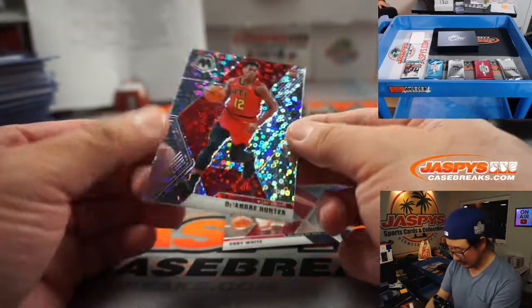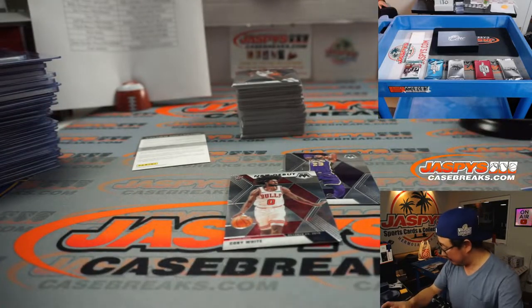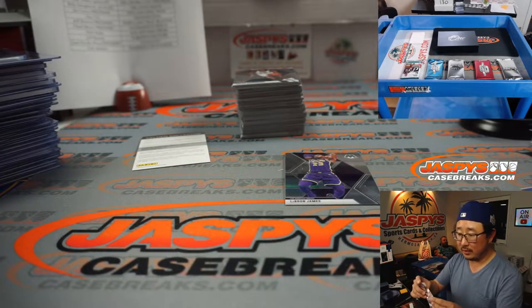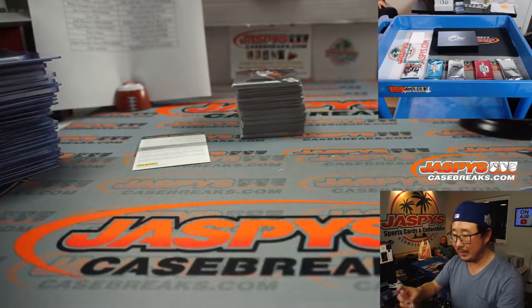There's DeAndre Hunter. These are Fast Break parallels, by the way. Variation too. Grant Williams blue. For Boston, Kobe White, NBA debut, and LeBron James.